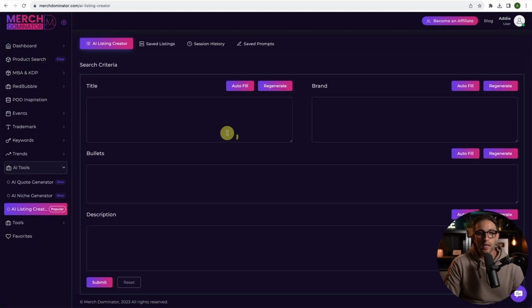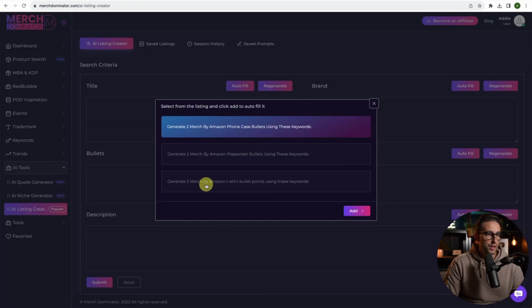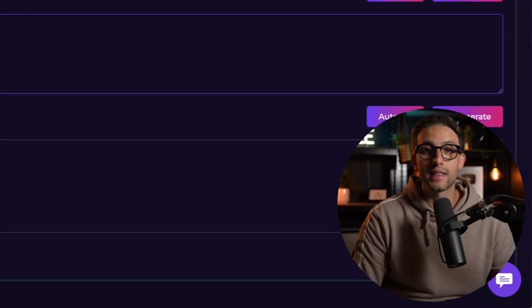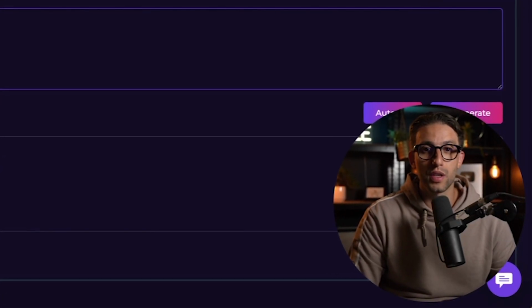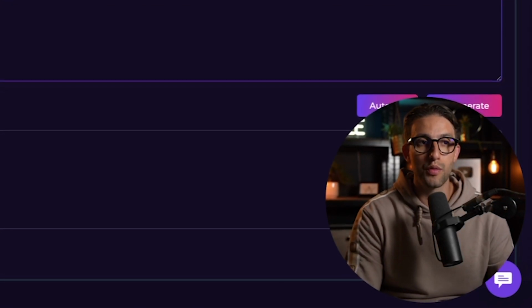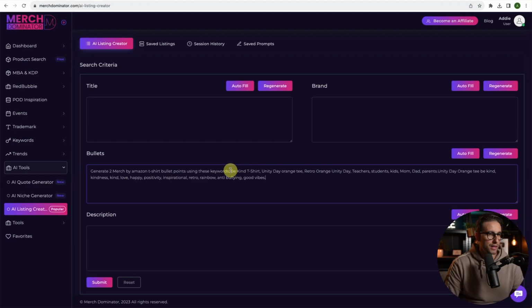So once you've created your prompt, you can literally click on autofill here in bullets and then choose generate Merch by Amazon t-shirt bullet points using these keywords. Click on add and I'm going to add the keywords that I've just found using Redbubble Tag Generator and also manually through best ranking listings. These are the keywords that I'm going to use: Be Kind t-shirt, Unity Day, orange tea, etc., etc.